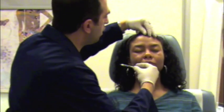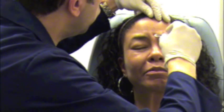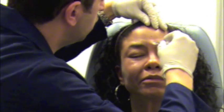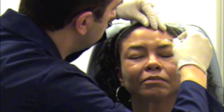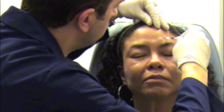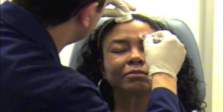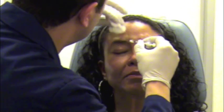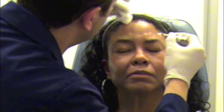Go ahead and give me a frown like the way you were. Fantastic. All right, you're going to feel a quick little pinch in the middle and 2 pinches on the side. 1, and 2. Excellent. Give me another frown. Excellent. We're targeting these muscles specifically. She has a little bit of activity right over here. We're going to relax that as well.